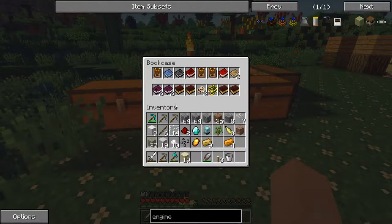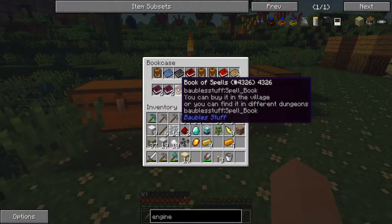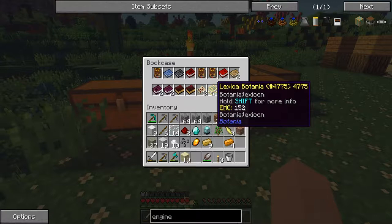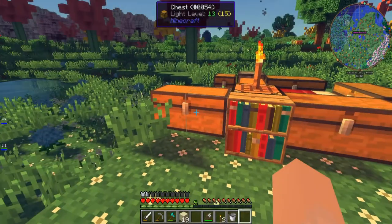Okay, so on my little journey in between episodes, I did find a whole bunch of these books. We've got some Thaumonomicons, which are like the Thaumcraft guidebook, a bunch of the Tinker's Construct books, some witchery books, a Lexica Botania, which is like the Botania guidebook, and then these Book of Spells, which I don't really know what these do, but I'm sure we'll get into that at another time.